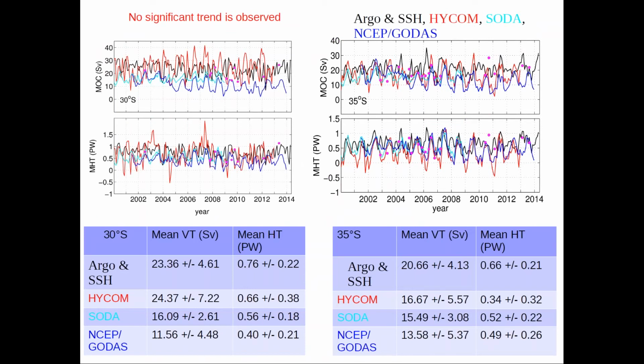Okay, let's come to the time series plot. These are two time series plots. On the top, I'm showing meridional overturning circulation, which is the volume transport, and the lower panel is meridional heat transport, for 30 south on the left and 35 south on the right. Below are the statistics, like the mean value and the standard deviation, plus and minus.